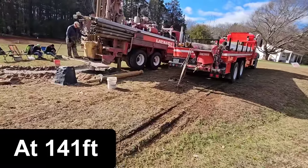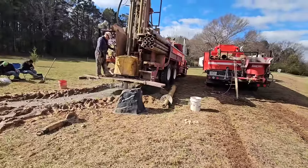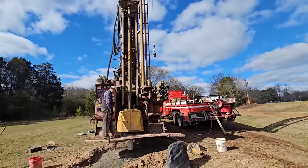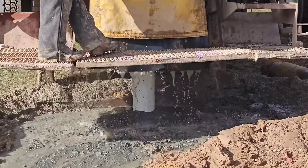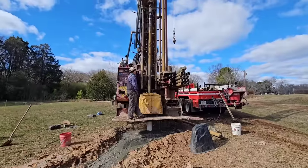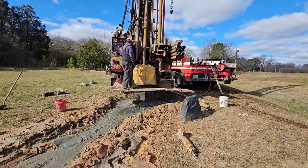Just hit water. Our expectation was we would hit water by 165 foot. Right now it looks like we're at 145 foot. Should be right about there.